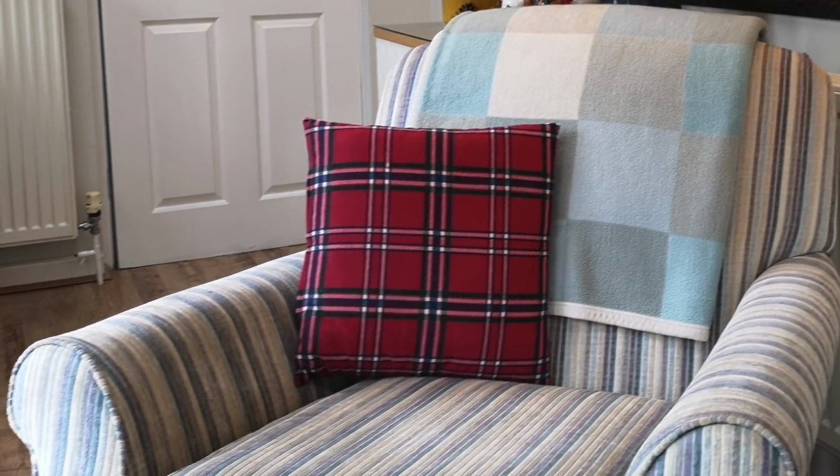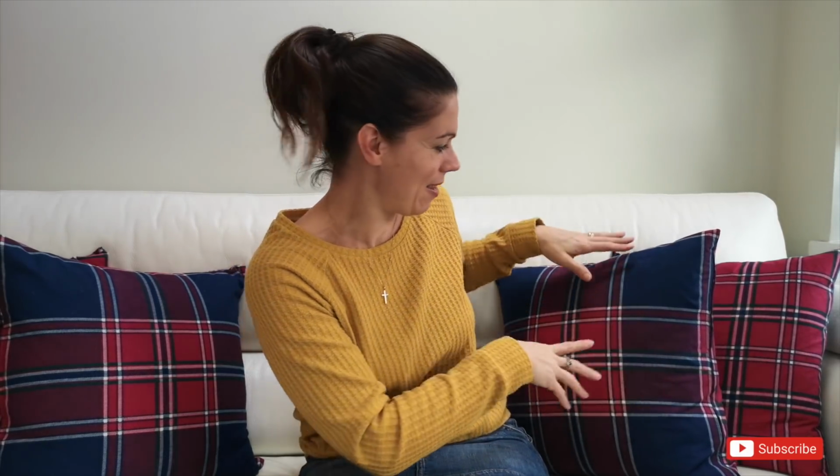So yes, I have made those, a sneaky little make I've just thrown in there as well. That was a little bit of a non-fabric purchase, but you know, manipulating a duvet cover, that was really great. So on to the next thing.